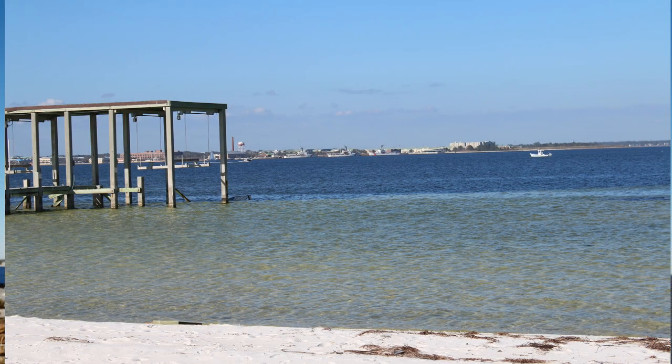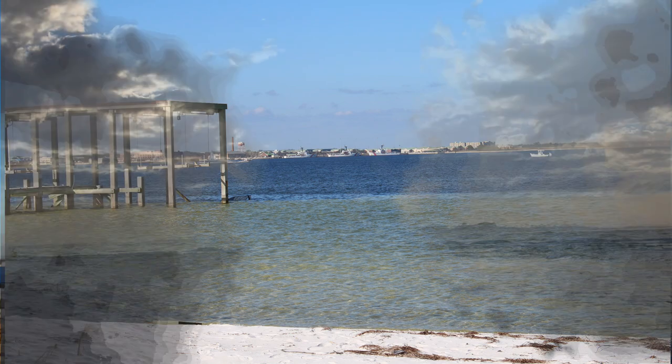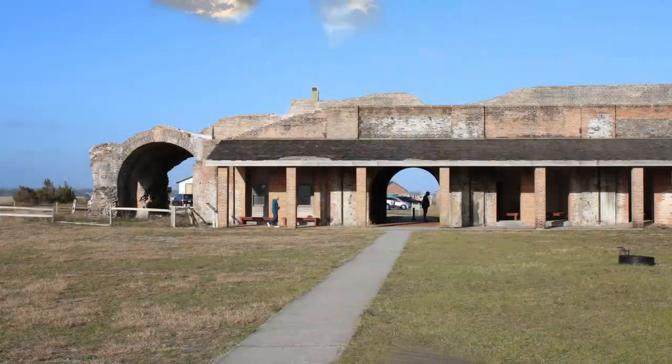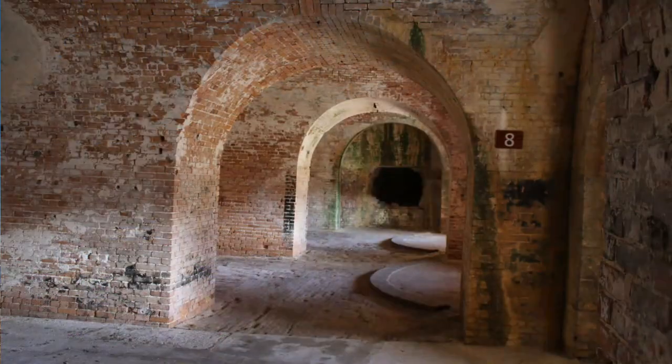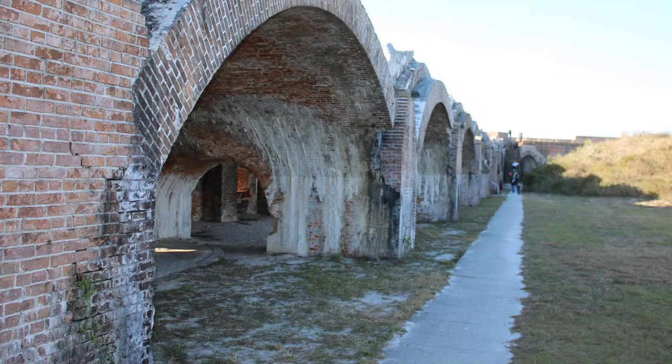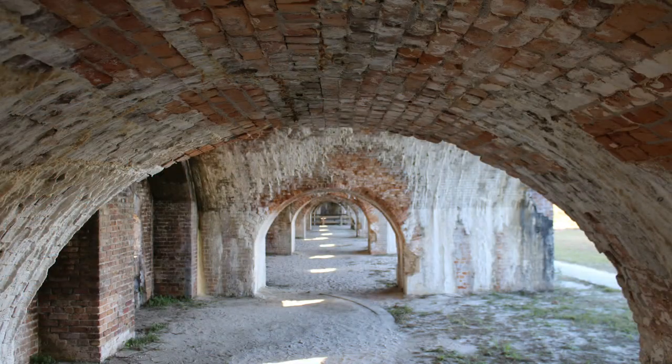You know, this is a beautiful area. This fort was constructed in the 1800s, I believe it was in the 1830s. And it's been renovated a couple of times through the years. And now it's a park for us to just enjoy. I read that there's, seems like they said, 30 million bricks that make this fort up. It's a lot of bricks, a lot of arches, a lot of beautiful, beautiful landscape in this fort right now.